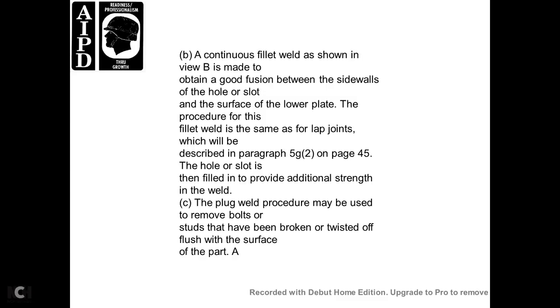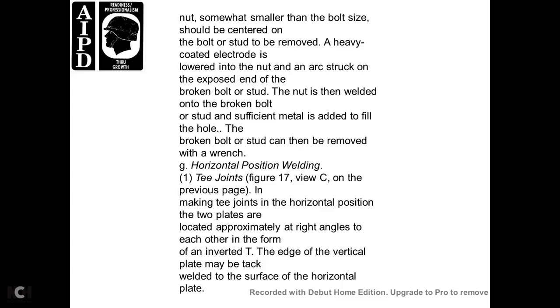The following procedure may be used to remove a bolt or stud that has been broken and twisted off flush with the surface of the part. A nut somewhat smaller than the bolt size should be centered with the broken stud being removed. With a heavy coated electrode lowered into the nut, the arc is struck and the nut is welded onto the broken bolt, and the stud with sufficient metal added to fill the hole. The broken bolt or stud can then be removed with a wrench.